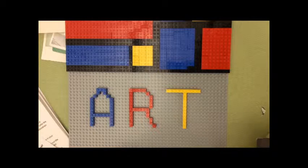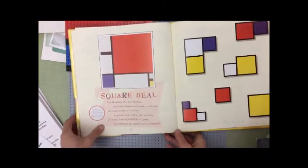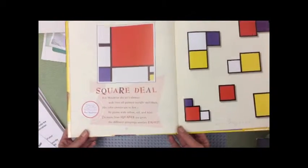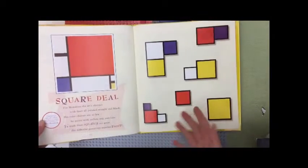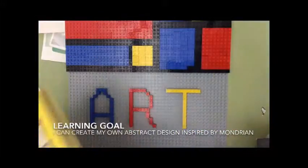I hope that you had fun learning about the two artists, Mondrian, and also the artist who's famous for making Lego creations. Remember, Mondrian's artwork is very abstract, and you can see just by looking at some of the different paintings that he did, he uses mostly geometric shapes like squares and rectangles, and he uses straight lines.